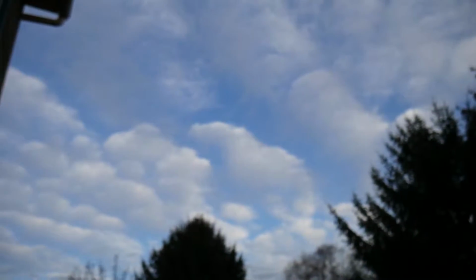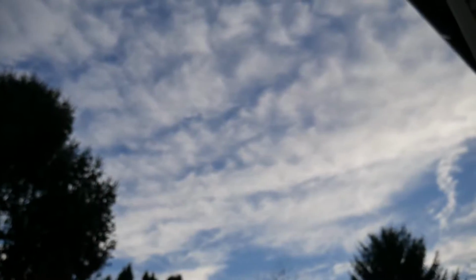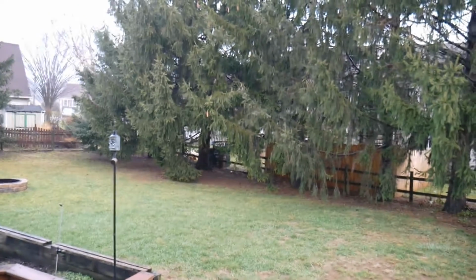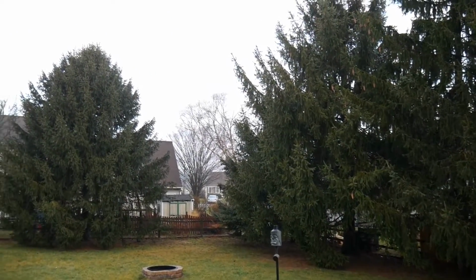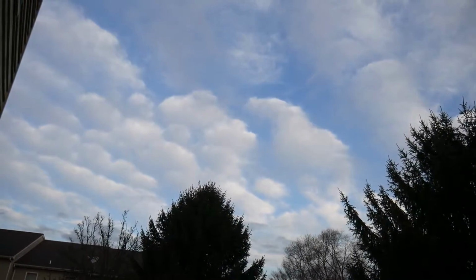Finally, a morning that isn't raining here in central PA. So you get a look at the clouds here. Certainly a good bit foggy earlier when I had to take Angelina to school. There's a good bit of fog there, but the fog is going away, and the clouds are beautiful up there in the sky.